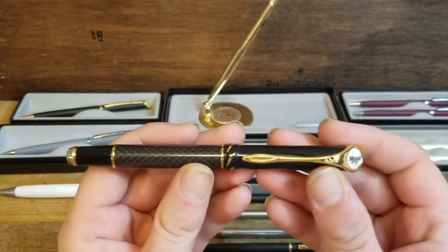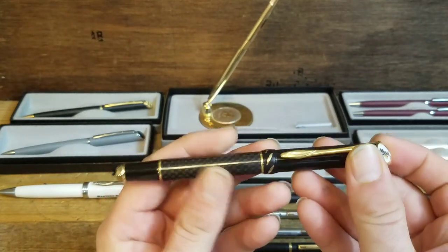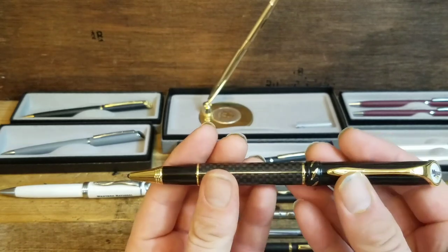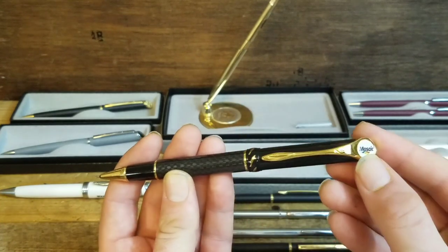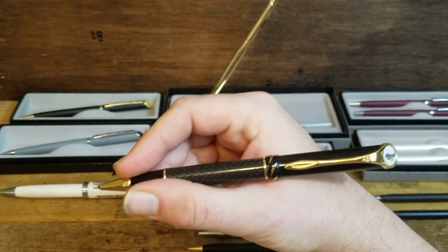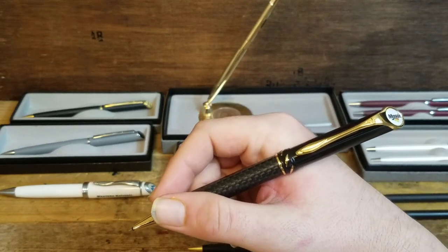And here we have it. A nice carbon fiber look, gold trim. And this pen says Mosaic on the top. And let's uncap that. And this one is a mechanical pencil. And I do really like this one a lot. I'm not sure what Mosaic is. If it didn't have this on the top, I would probably keep that. Looks nice in the hand. This pen's got some good heft, some nice weight to it. And it's a little different than a lot of other Quills, so I really like that a lot.